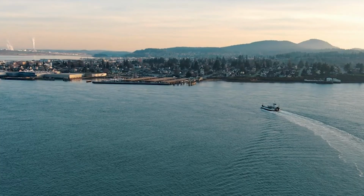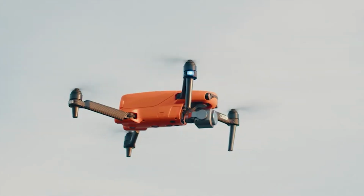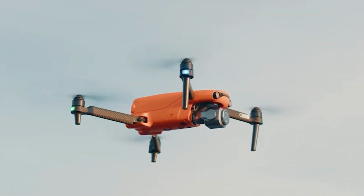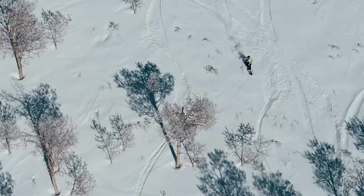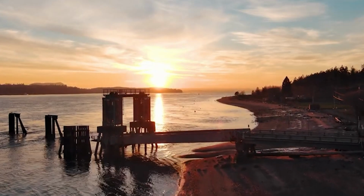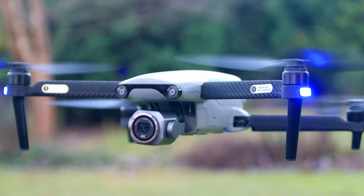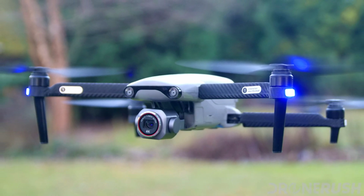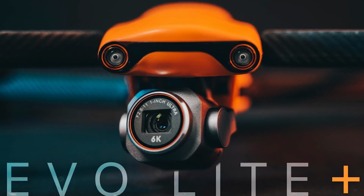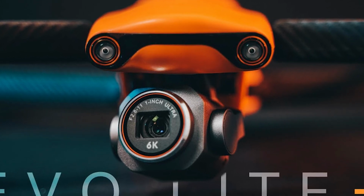Flight times are advertised at up to 40 minutes thanks to the high-capacity 6175 mAh flight batteries, and with speeds of up to 40 miles per hour possible and level 7 wind resistance, the Lite Plus performs well in a wide range of conditions. Plus, features including obstacle avoidance and GPS positioning make it incredibly easy and indeed safe to fly the drone.